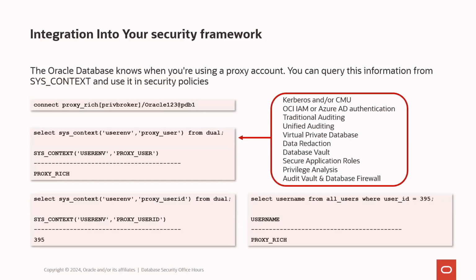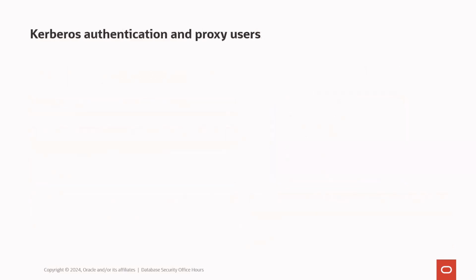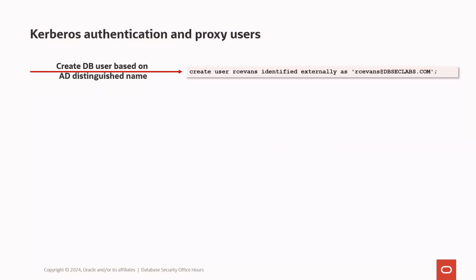And the important thing is you can then use that in all sorts of creative ways, whether you're doing authentication with Kerberos or centrally managed users, OCI IAM, or Azure Active Directory integration, traditional unified auditing, VPD, data redaction, Database Vault. The list kind of goes on, where we can utilize and see this information about my session as a proxy user. So let me give you an example here of Kerberos authentication and proxy users. The first thing I would do is create myself here as an externally identified user from my Kerberos server, probably Active Directory.